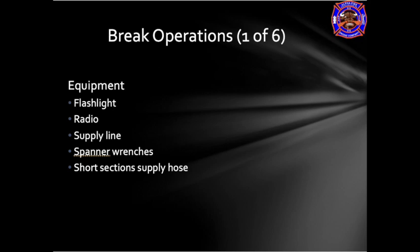The supply line is a part of your equipment because you're making the connection, or you're going to disconnect it from the hose bed and make a connection into the apparatus. The spanner wrenches are going to assist you with making those connections. And as I said before, there are going to be a few short sections of hose you'll locate on the apparatus that can be used if you do not need another 100-foot section of hose.